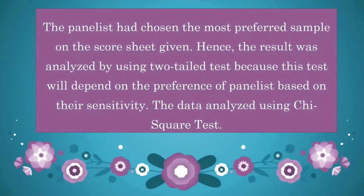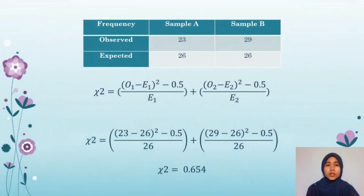Panelists chose the most preferred sample on the score sheet given. Hence, the result was analyzed using a two-tailed test because this test depends on the preference of panelists based on their sensitivity. The data was analyzed using the chi-square test. Using the adjusted chi-square test, we calculate the chi-square with n of 52 and degree of freedom 2. The chi-square calculated is 0.654.